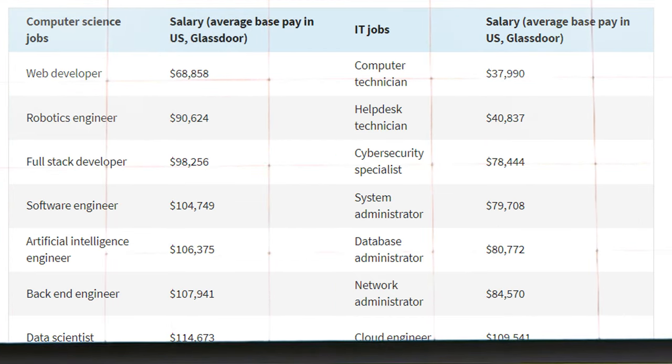And there are other jobs such as an AI engineer, a backend engineer, data scientist on the computer science side. And as you can see, a computer science degree or computer science major does command a higher salary because it's more of a specialist role than a generalist.